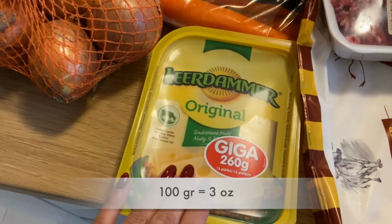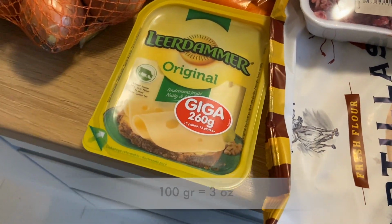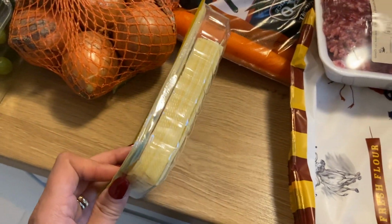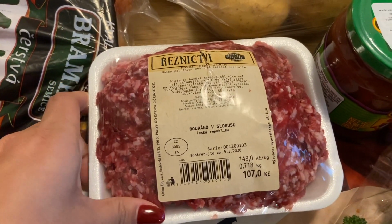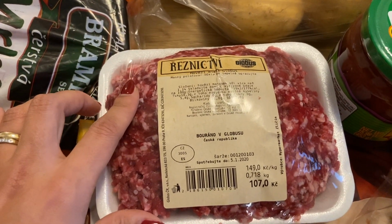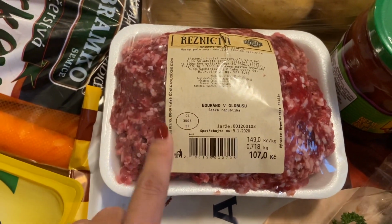It's normal here in Czech Republic to have always 100 grams of cheese, so finding 260 is like you found the biggest cheese package ever. Here we have around 1 kilo, a little bit less, that's around 2 pounds or something like that of ground beef. That's for the tacos as well.